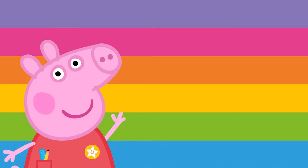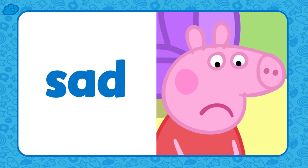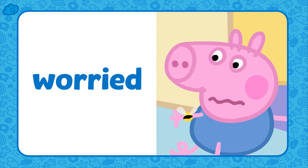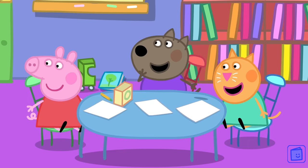Well done! You just learned about what you might do when you're feeling happy, sad, scared, excited, angry, or worried. Great job! Peppa is at Playgroup drawing pictures with her friends.